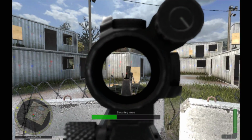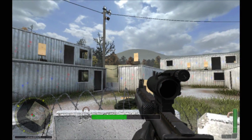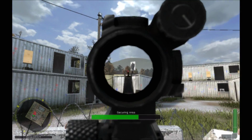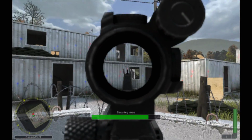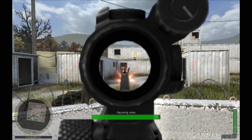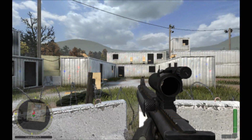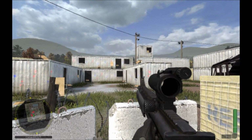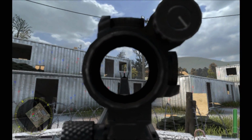Enemy contact! Enemy spotted. Really, Private? Really? Does that look like the enemy to you? Enemy spotted. Is that enemy? Enemy spotted. Enemy spotted. Continue to engage the targets as they appear. Enemy spotted. Pay attention, soldier. Your enemy's neutralized.